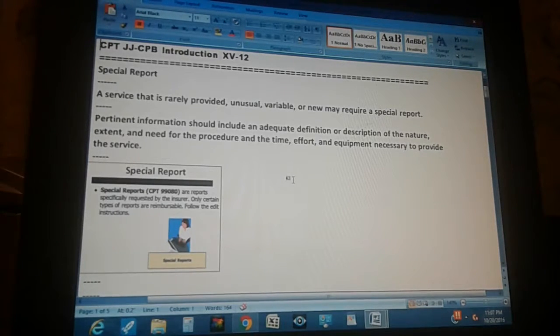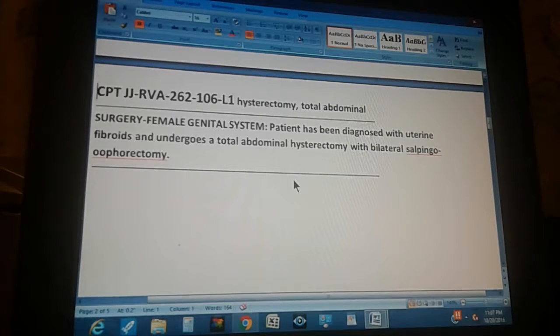Now we're going to do a problem. Ready, set, go. This is page 262, exercise 106, a level 1 exercise, and the title is Hysterectomy, total abdominal. The text reads: Surgery, female genital system. Patient has been diagnosed with uterine fibroids and undergoes a total abdominal hysterectomy with bilateral salpingo-oophorectomy.